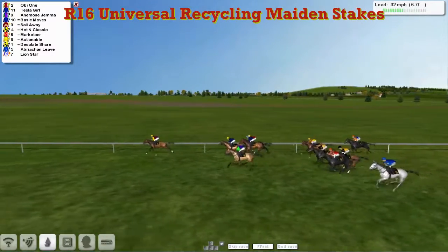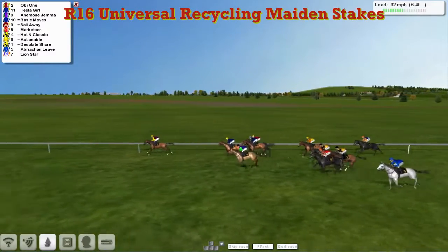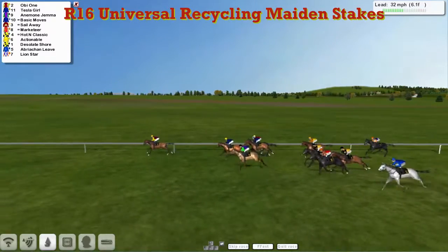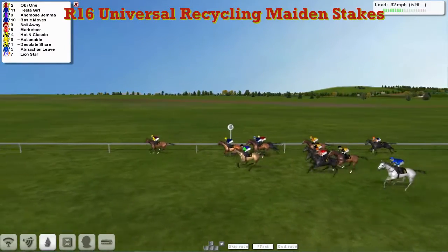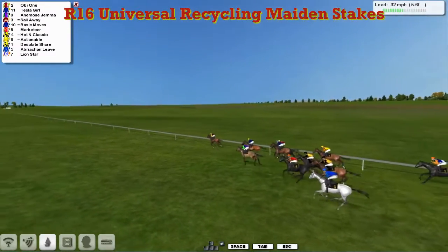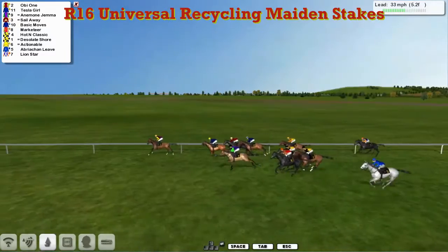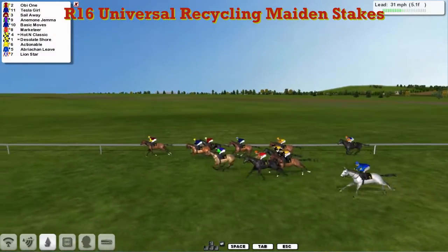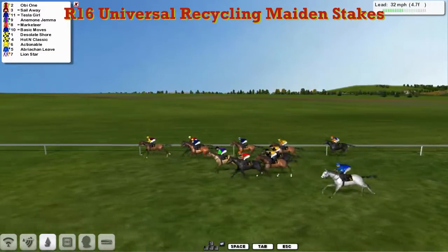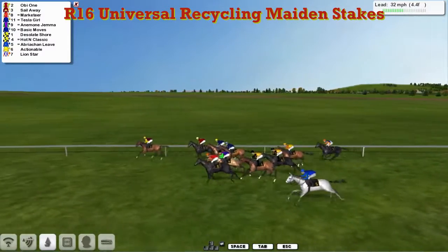Looking towards the back, Lion Star is just about the back marker, and Brycon Leaf, the one that got out of the stalls pretty quickly, is now also out the back. But it's Obi-Wan who is the clear leader by four lengths, passing the sixth furlong pole from Tesla Girl in second, and then Anemone Gemma is third, then Sail Away being pushed along, Basic Moves, Marketeer is next, as we saw them racing away from us there. Now Obi-Wan's lead is down to two lengths from Tesla Girl. Sail Away being driven up behind the leader, then comes Anemone Gemma, and then Marketeer and Basic Moves.